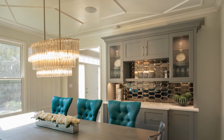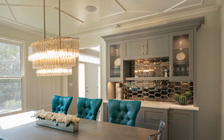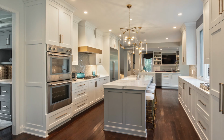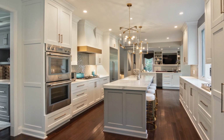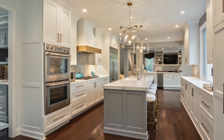One of the things to me that stood out with Corinthian Fine Homes is just their excellent communication. In the construction industry, in the design industry, that's just not something that you find. To be able to set a timeline and stick to it, I think is extremely impressive.